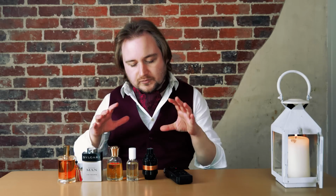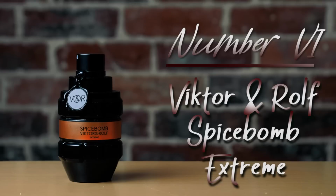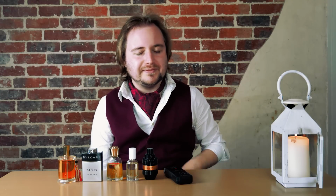And then we get to this. This is, of course, Spicebomb Extreme, which I literally just did a review of. Christmassy, cinnamon, tobacco, nutmeg, all those great things that we love about this time of year, rolled into a vivacious and strong bottle of spice. It's a fragrance for people who want to smell warm and cozy and Christmassy and really love spicy gourmands. Then this is just going to be heaven for you if you're into that kind of thing.